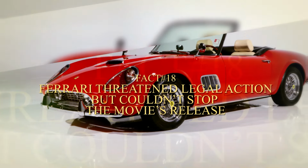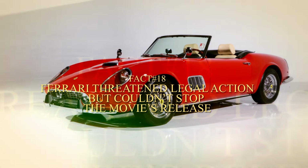Number 18. Ferrari threatened legal action, but couldn't stop the movie's release.